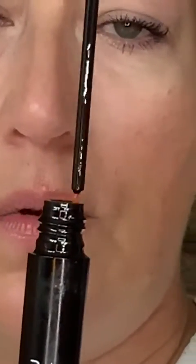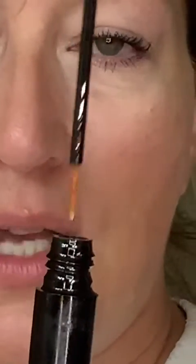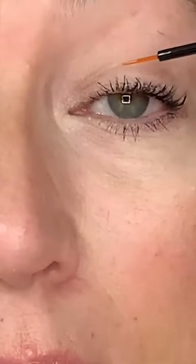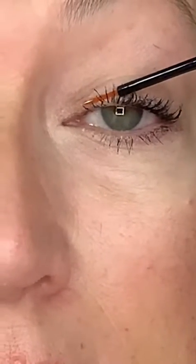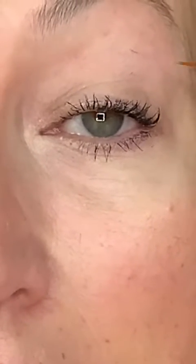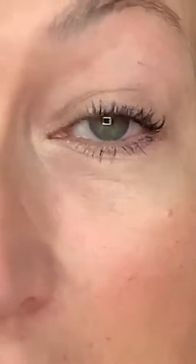Okay, so you're going to swirl the excess off of your brush before you apply it to your eye. So swirl, swirl, swirl, and then you don't have to even get that close to your eyeball. You're just going to get right above your lash line. You don't need a whole lot for it to be effective. And that's all you're gonna do. And then again, we're gonna do the other side. And you can do this during the day, just like this.